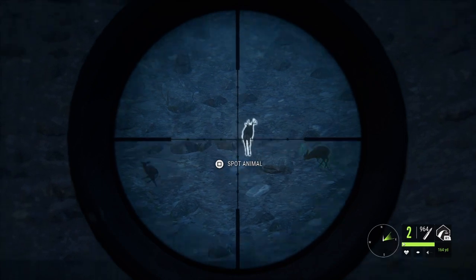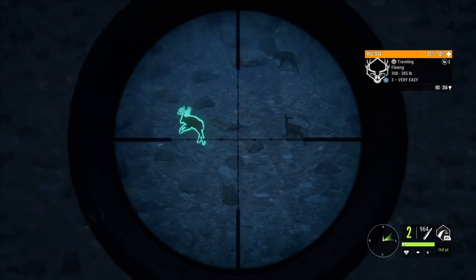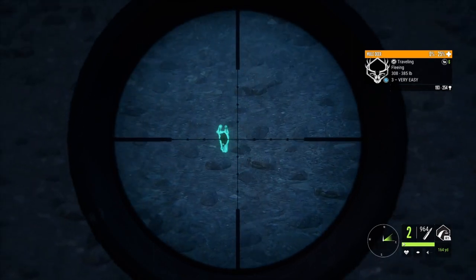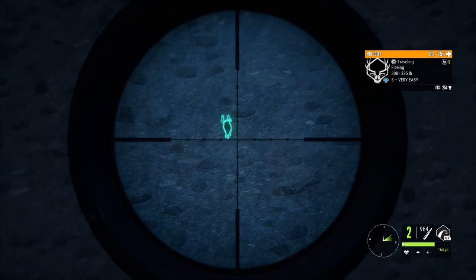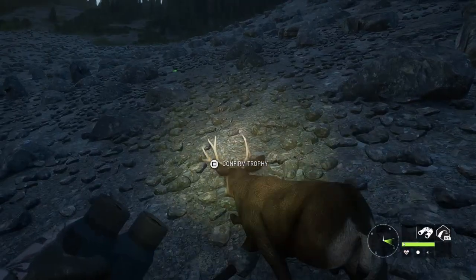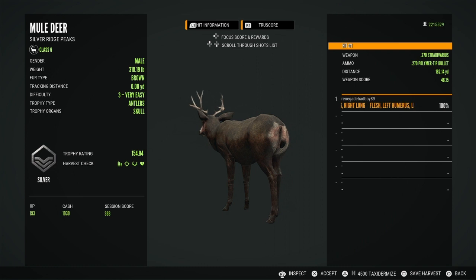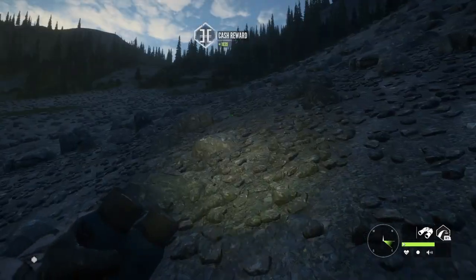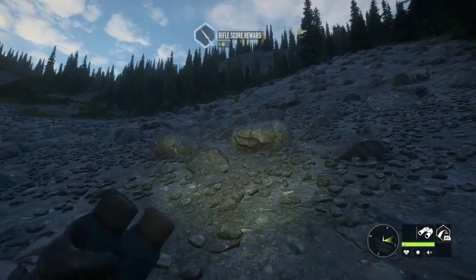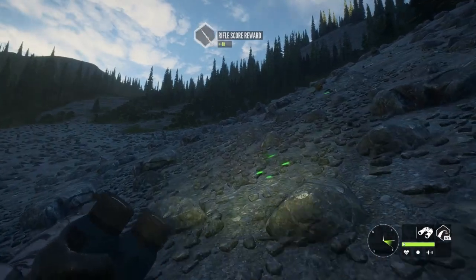Please tell me I got that second one. Yep. And he should pile up as well. And there he goes. Alright. So got a double lung at 182 yards. I don't think the other one's much further. And there you hear the mountain lion in the background.